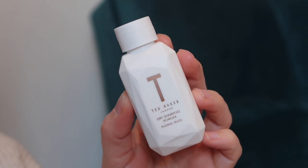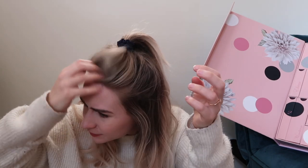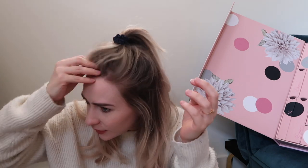Dry shampoo powder. I thought I was pretty clued up on the Ted Baker beauty bits, but obviously not. Dry shampoo powder, and I need some of that. Oh, it smells amazing. So look, you just put it in your hair, and then I'm guessing massage it in, and your hair won't look greasy anymore. That's actually blended in really well. I like that a lot, and if it makes your hair smell like that, that's gorgeous. And I also think this is going to last a really long time.